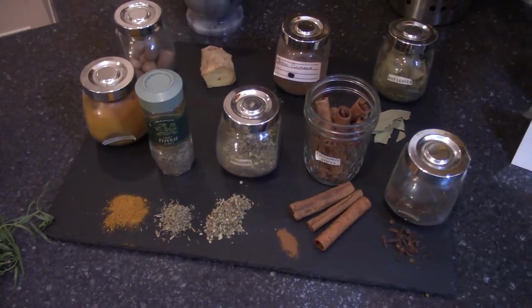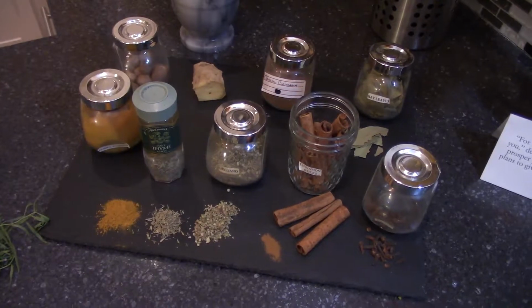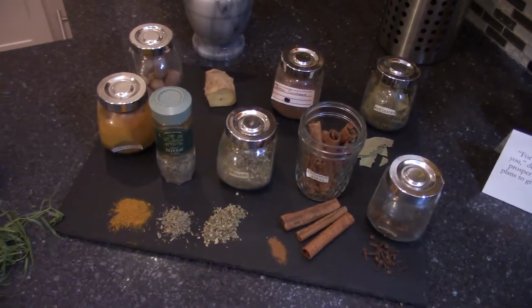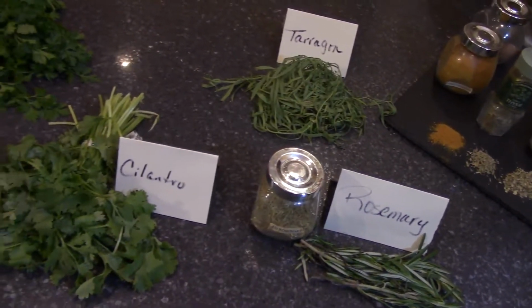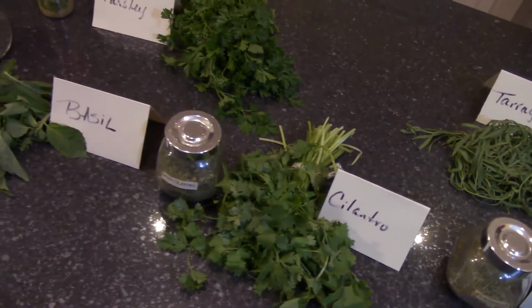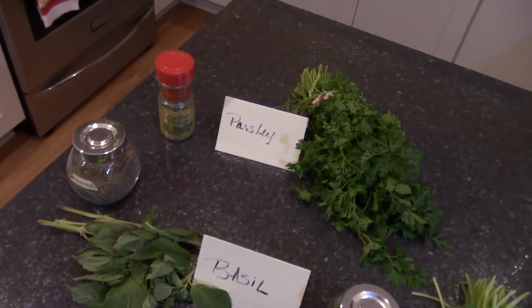Okay, I hope that I have given you some good information. What I'm going to do next is give you a little idea of what I use these spices and herbs for. So I'm going to briefly tell you, starting with the basil.